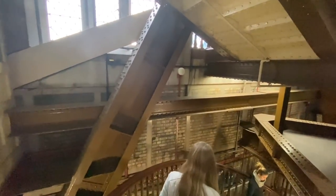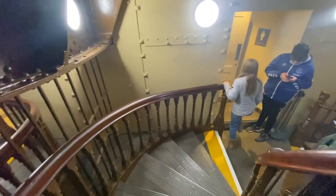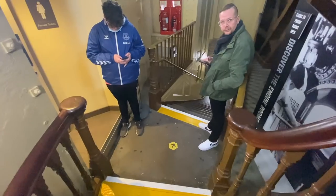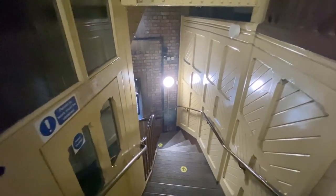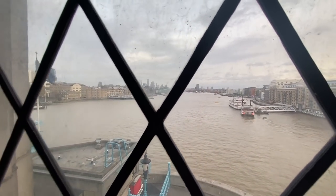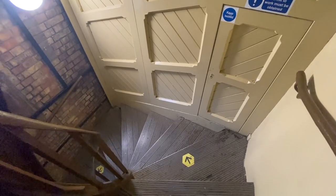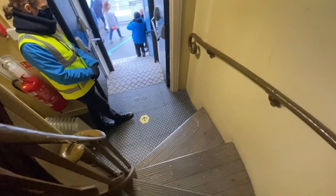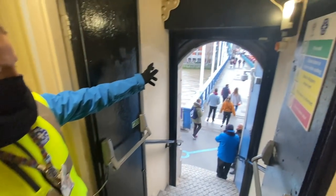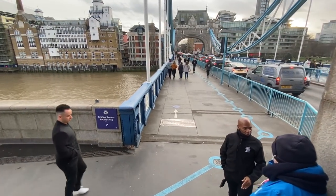Right, finally, we'll make it down. Okay, so this is getting a little confusing, you guys. Nearly there. So we're heading to the blue line. That takes us right back out. I thought I'd missed the engine room. I was wondering. But we're here now.